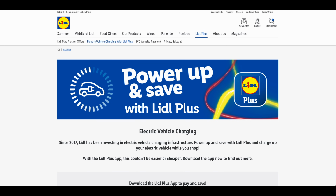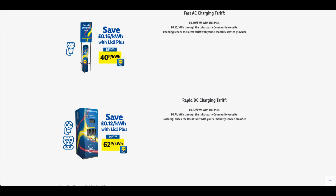Well, Sainsbury's is great unless you shop at one of the discount supermarkets, as that is where things are getting interesting. Not only discounted food, but also discounted charging for EVs. Lidl is the easiest to understand. Early days yet, they haven't got many, but they offer fast AC charging for 40 pence and rapid charging for 62 pence. Now, that's quite competitive, but Aldi offer an exciting alternative.